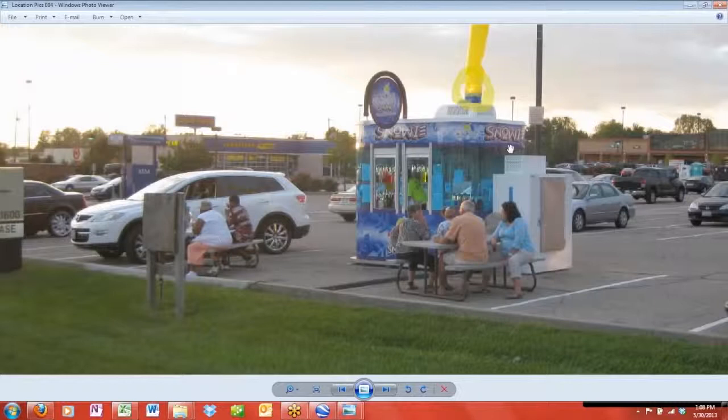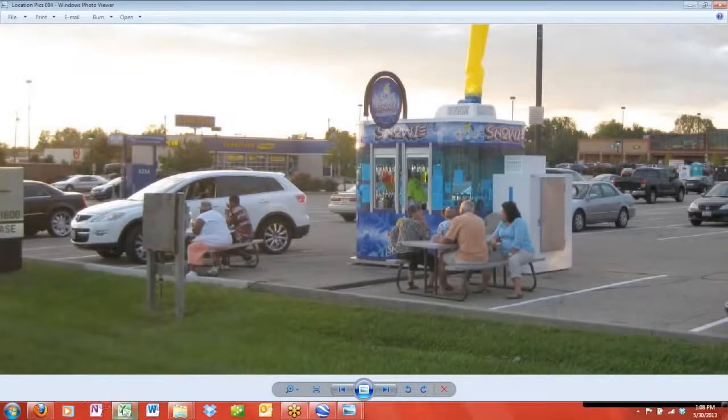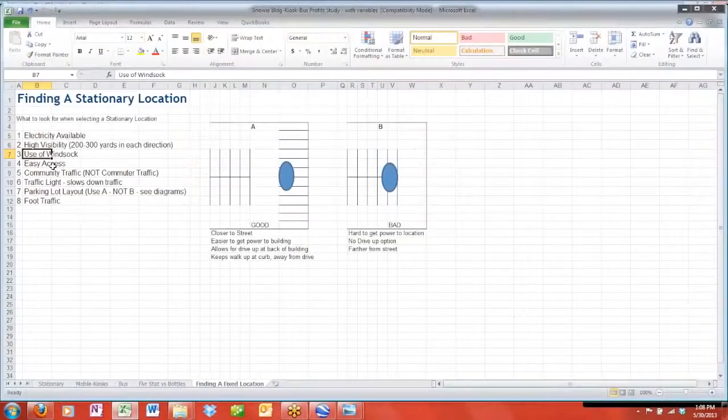The next item, so again, visibility, I want to be able to see that windsock, and especially now that I've got 200 to 300 feet in both directions, that makes it all the simpler. The next is easy access. I want to be able to get into the location. If somebody sees it and thinks, oh, I want one, they have to turn. If they've got to drive down a quarter mile, turn in, come back, that's too much work.